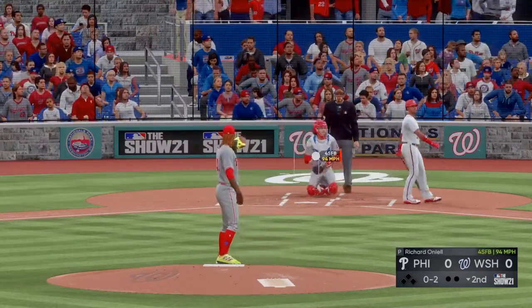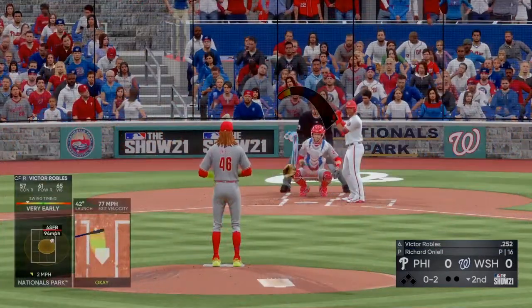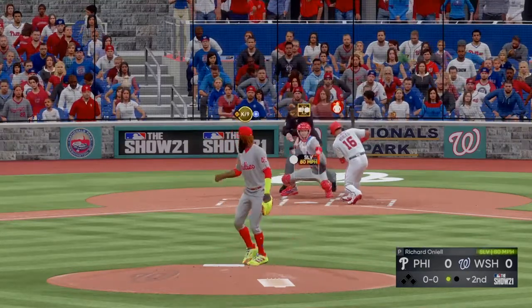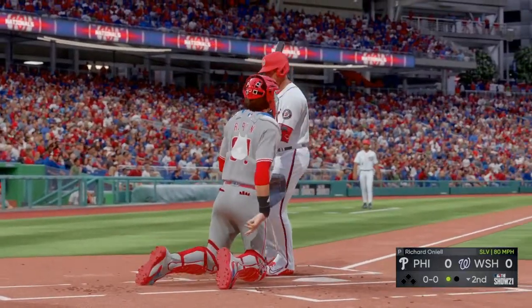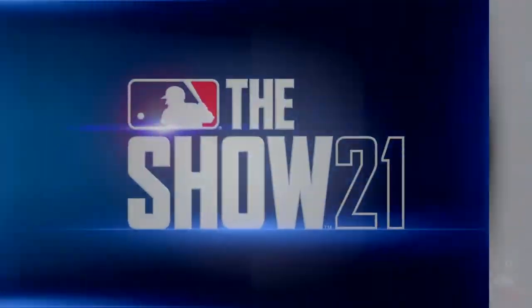And it's quickly 0-2. Pull that one. And no strike three called as he gets a little help there, one away. Well, that call looked like it was a little in Robles' favor.